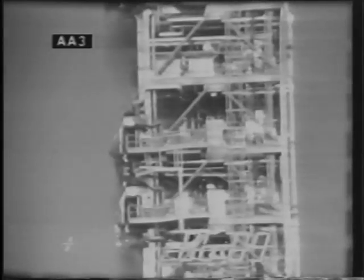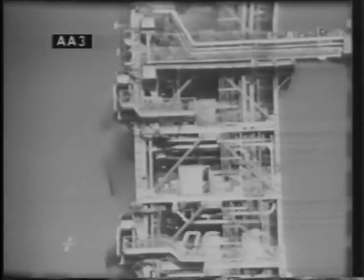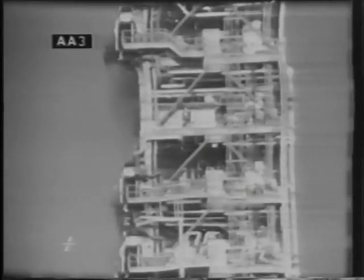Still looking good at 6 minutes into the flight. ECOM reports that it looks like we did get tower jet. Again, confirming tower jet. Mark 6 minutes 20 seconds, 92.5 nautical miles in altitude, 440 nautical miles downrange. We're at approximately 60% of our desired speed for orbit at this time.